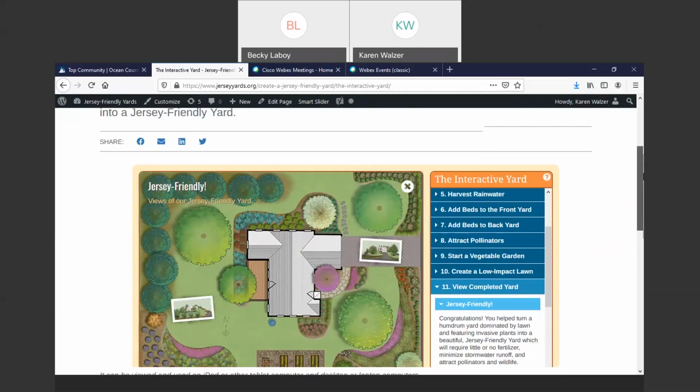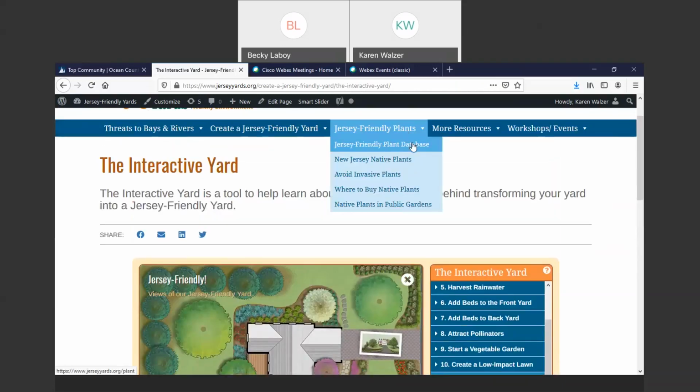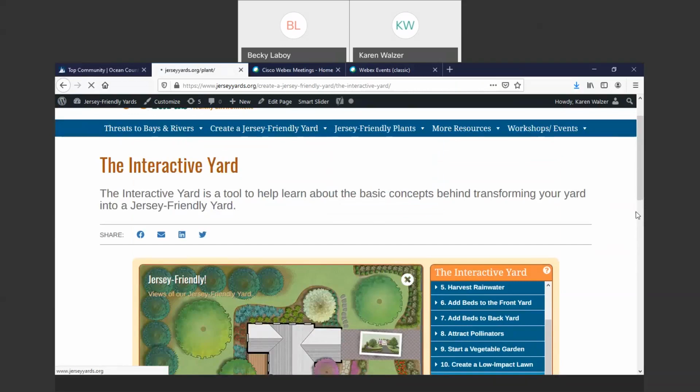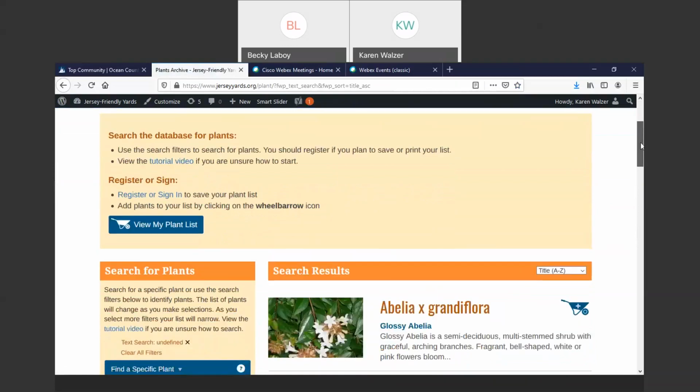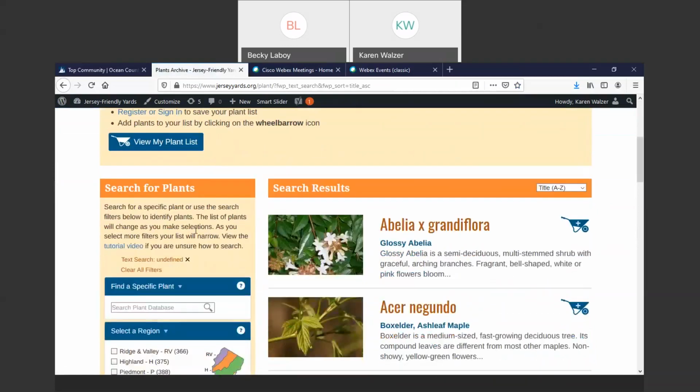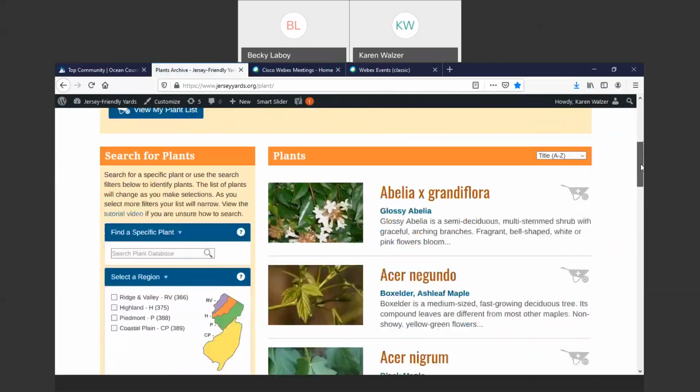All right, so that's a fun tool. You learn a lot by going through it. And now to the plant database. This is the most popular tool on the website, and for good reason. There are over 400 plants. Becky's been adding them, so that's really great. The majority of them are native.